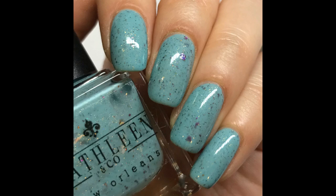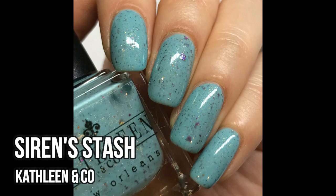The next one is from Kathleen & Co. The color is called Siren's Stash. This one is a kind of Tiffany blue base color, creme, and it has a lot of UCC flakies that mainly shift from a coppery gold to a little bit of a lighter green kind of color, and it has a lot of gold shimmer in it. I think it's a really pretty one.